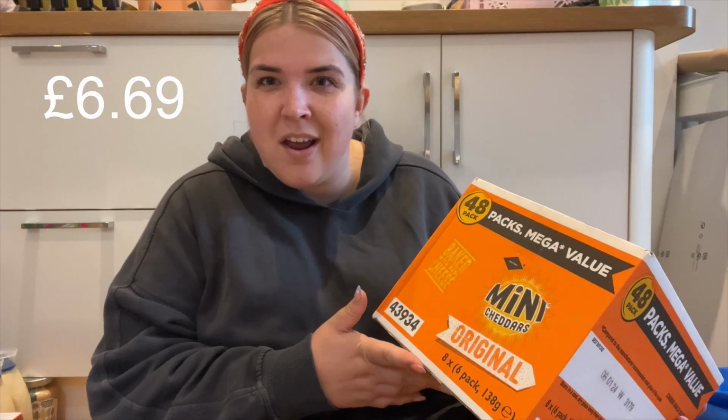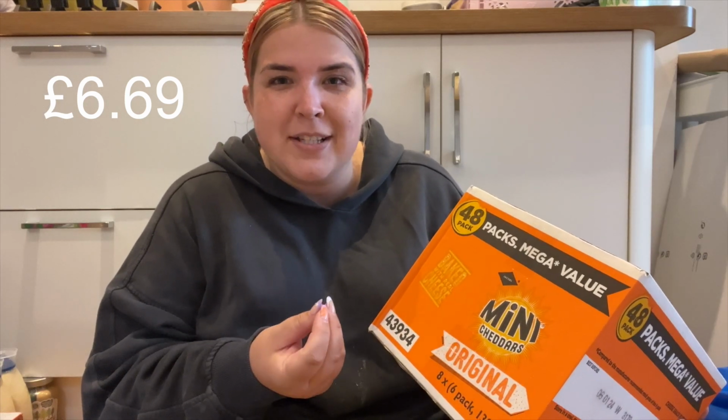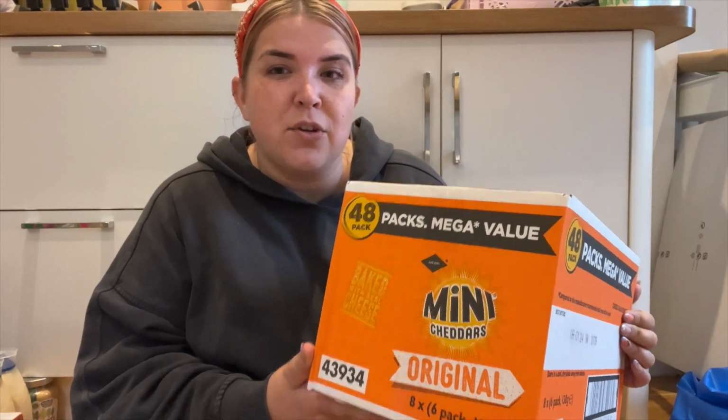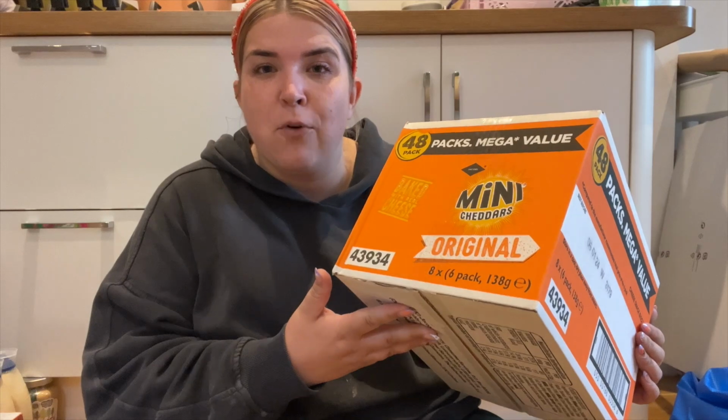And mini cheddars are probably the most filling crisp because there's some substance to them. So this is for packed lunches. My son can't eat them because he's gluten-free, but these will be perfect for my daughter's packed lunches and sometimes lunches at home as well.